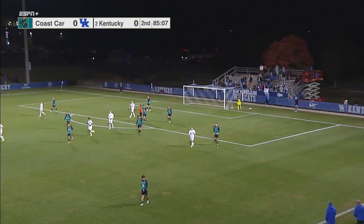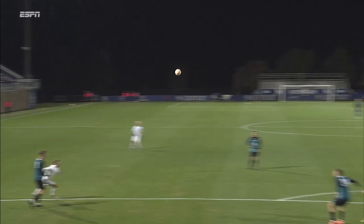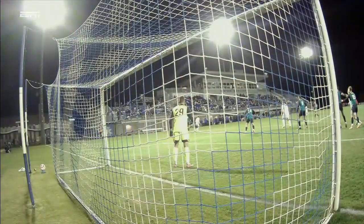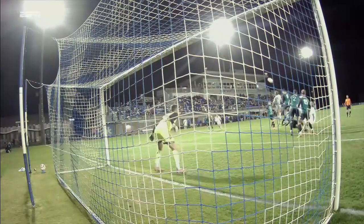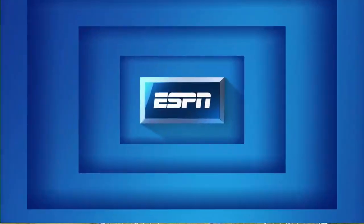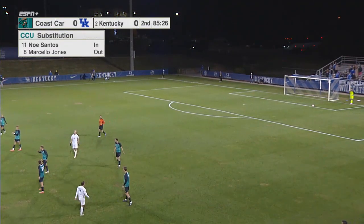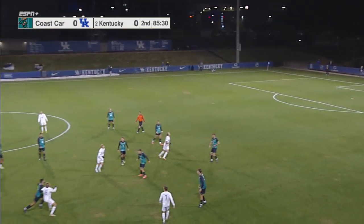1, 2, 3, 4, 5 yellows against. So here's what's happened. There, that ball goes wide. So 5 yellows against Coastal. 1 against Casper Grenning early at the 5:43 mark. And Santos checks in for Marcelo Jones as we've got less than 5 minutes to play.